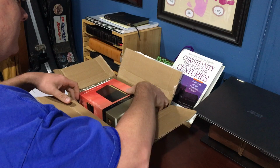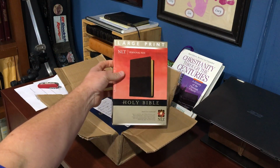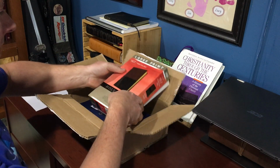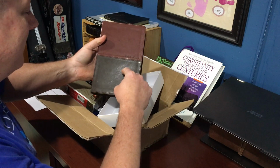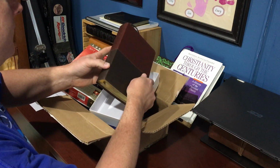Oh wow, very cool. All right, so we have a large print NLT Holy Bible in True Tone, brown leather-like. Let's take a quick look. We might as well open it up. We're unboxing things, right? Very pretty. Ooh, look, even the colorblind guy can tell. Dual tone, red letter edition.